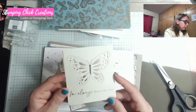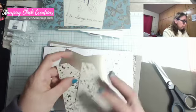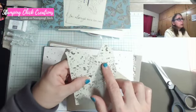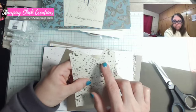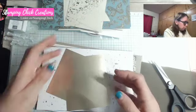So this is a butterfly. It says, "I'm always here for you." So there's 3 of those. There's 3 of these speckled, this actually might be our new color. This might be the new beige color. And it's got gold speckles.